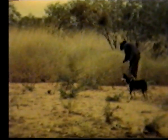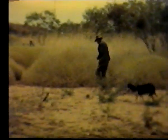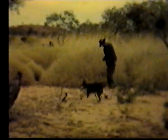Spinifex is a nuisance, of course, throughout the land, and nobody hesitates to drop a match into it. So our guide here just gives us a demonstration of what can happen in the big bunches of spinifex.